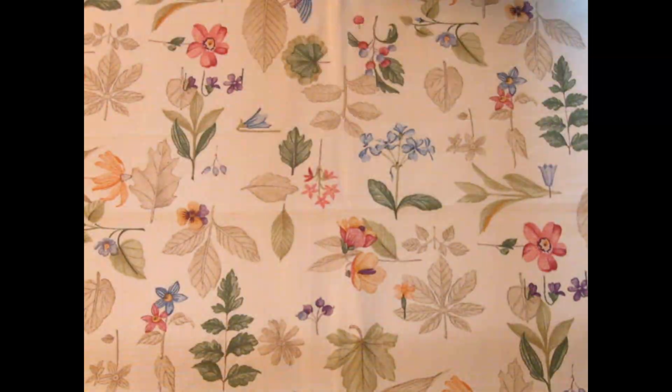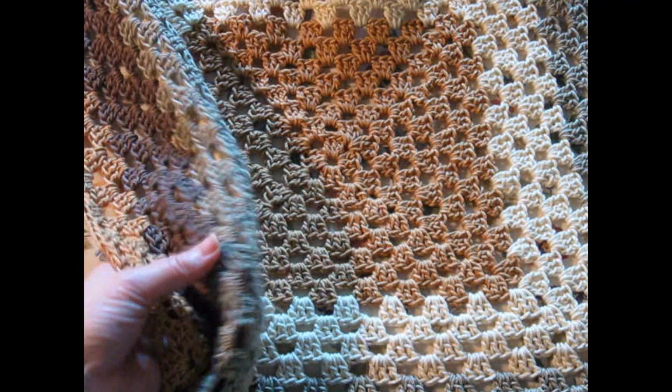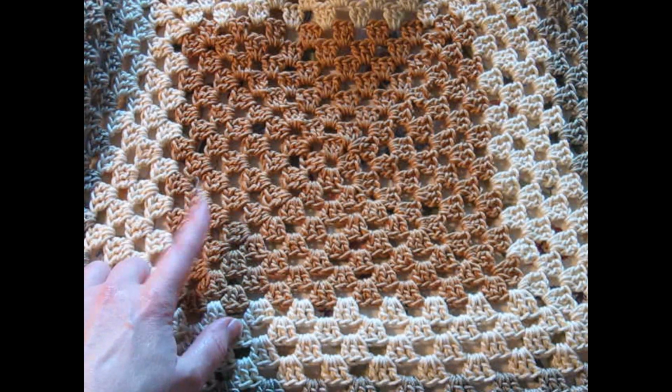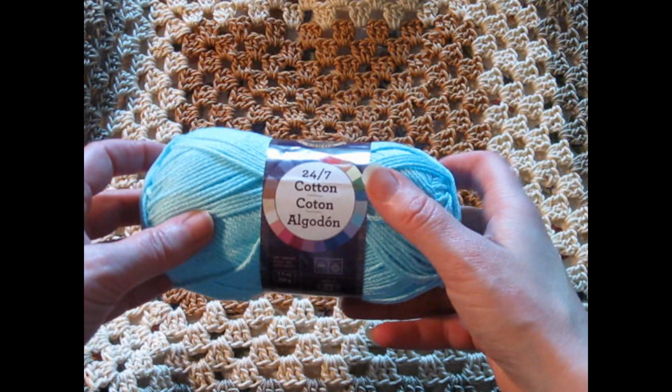Now, this happens to be the Movie Night Cardigan by Two of Wands, and I am using 24/7 cotton yarn, and this colorway happens to be one of their kits for the Clement Cannon poncho. Remember how many of those I did last year? Well, 24/7 cotton, here we go.